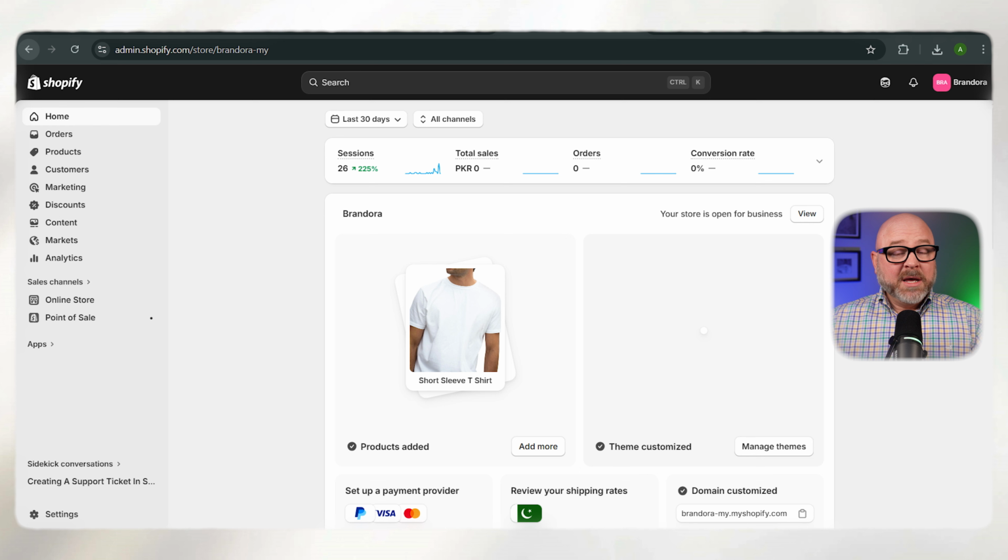Now, Shopify works in a very different way. It is already hosted online, so you don't need to install anything. You just sign up, choose your design and your products, and your store is ready. It is simple, clean, and made for people who want an easy start without dealing with technical tasks.